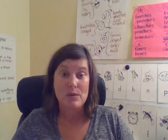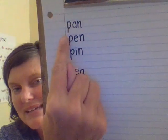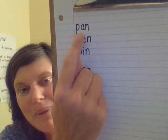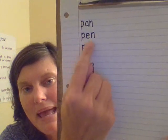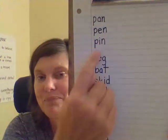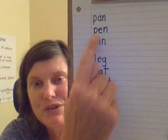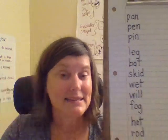Okay, now we're going to practice those sounds in words. Because we don't want to just know the sound on a card. We want to be able to read words with those sounds. Let's get started. An, pan. En, pen. This is a pen, like a pen that I would write with. In, pin. So pen, pen. This pen is like a safety pin.